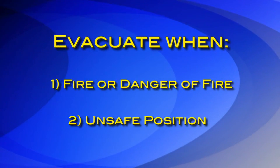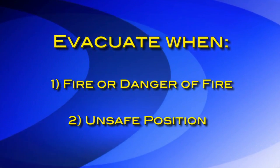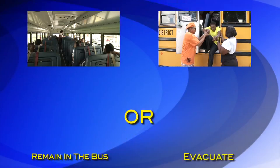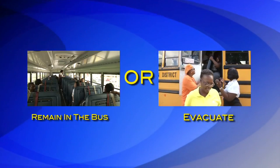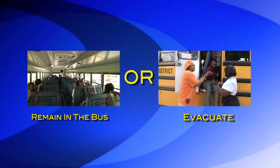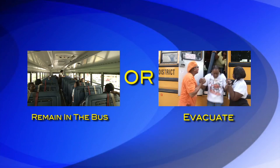The bus should immediately evacuate in the following cases. One, fire or danger of fire. Two, unsafe position. The bus operator must determine immediately whether passengers should remain in the bus or evacuate. In most cases, students are safer when contained in the bus.